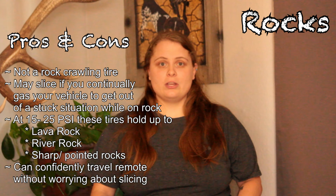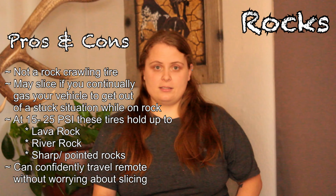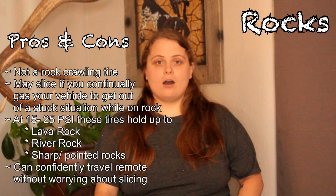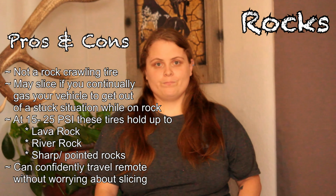I wanted to make sure that I could confidently go out into the middle of the desert, get me from point A to point B and back home without these tires slicing. That to me is the most important thing in a tire. I can confidently recommend these tires to anyone who is looking for a tire that is tough and will not slice on the sidewall.